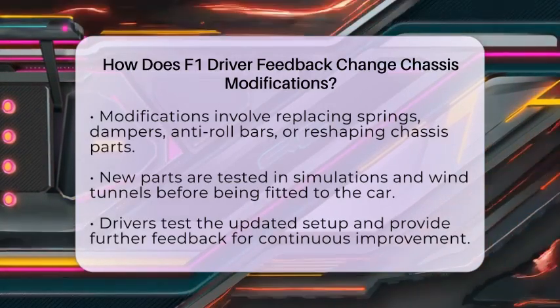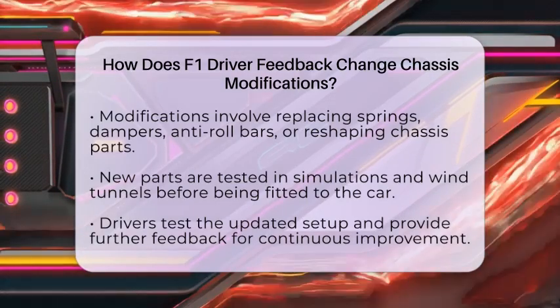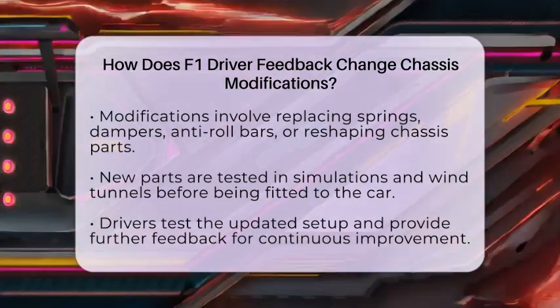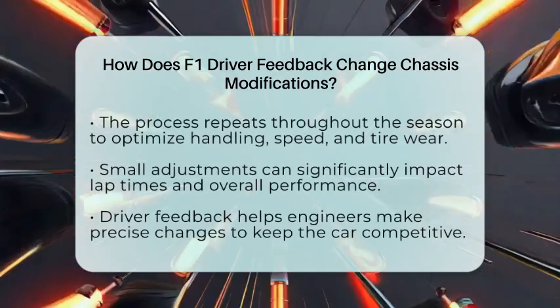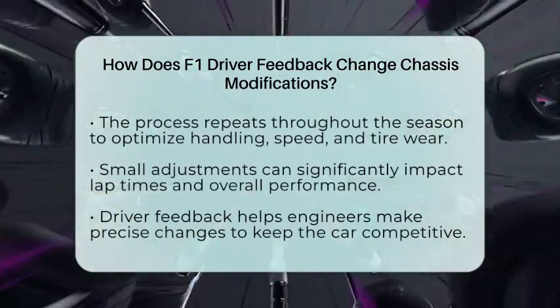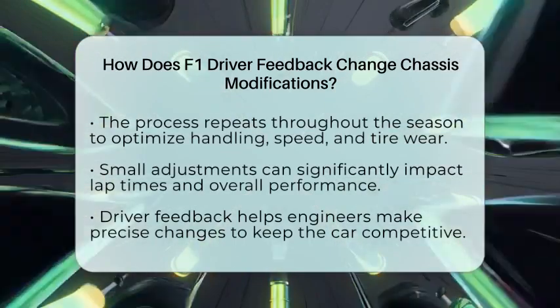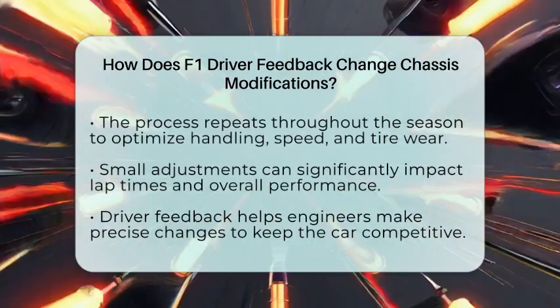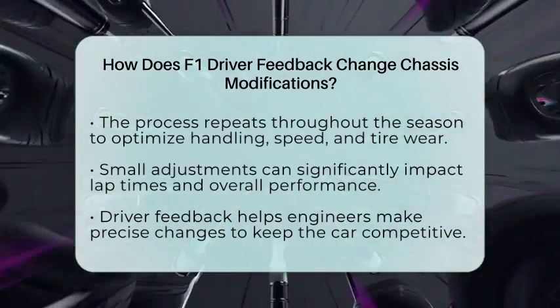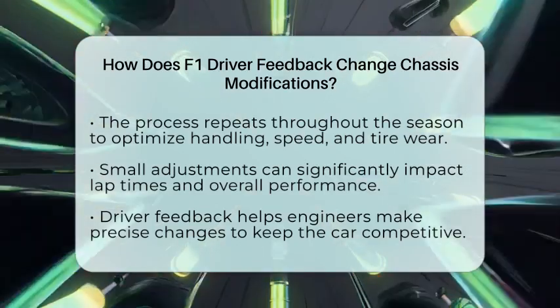Once the parts are designed, they are tested in computer simulations and wind tunnels to see how they perform. After manufacturing with advanced carbon fiber techniques, the new parts are fitted to the car. The driver then tests the updated setup and provides more feedback. This cycle continues throughout the race season, helping the car adapt to different circuits and driver preferences. Small changes can make a big difference in lap times and tire wear.